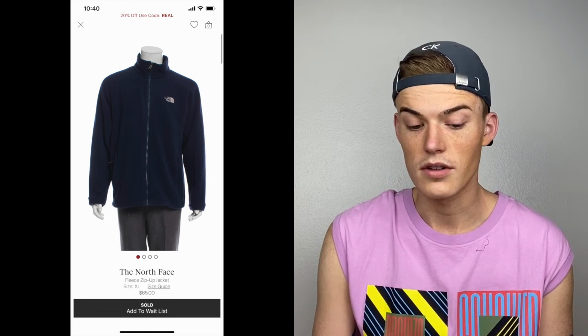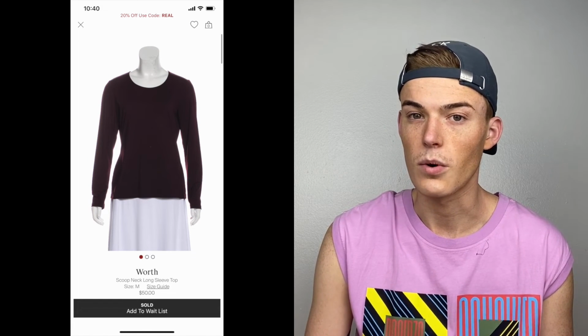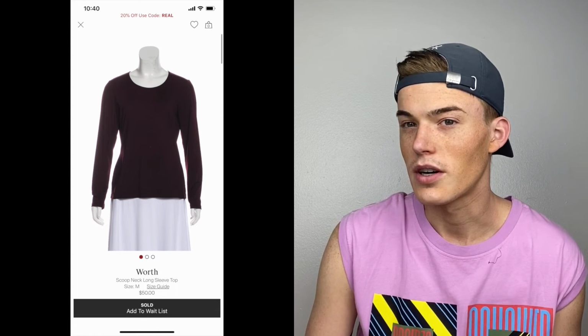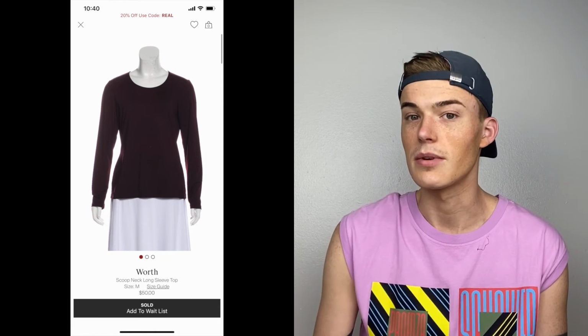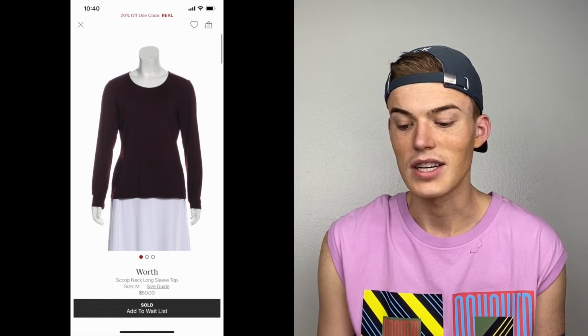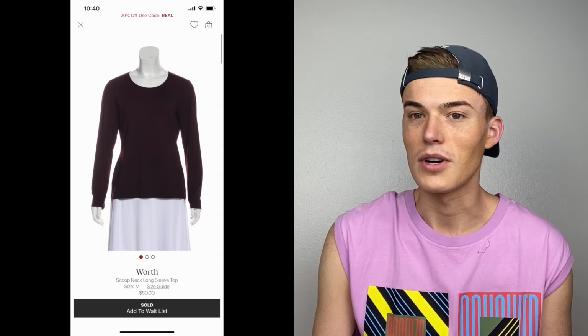That's wonderful. Worth scoop neck long sleeve top, be very careful with Worth. There's a lot of different brands called Worth. There's like W by Worth, there's like Worth the Weekends, there's like a bunch of weird things. It needs to say like Worth New York to be the expensive one. And so this ended up selling for $15 and gave me $6. So honestly, Worth is kind of just something you should probably avoid.